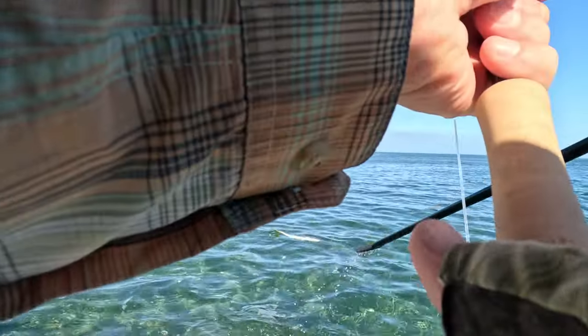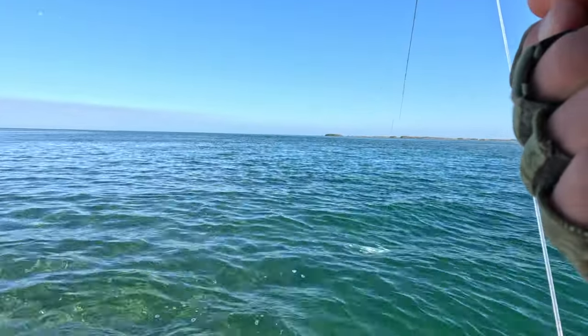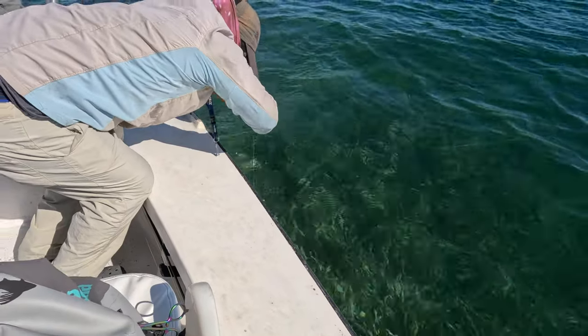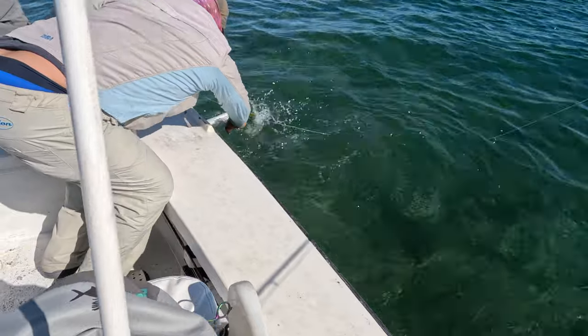This place is so hard to fight. Right? Yeah, happy. Yep. That's a sharp one on the tail for these guys. We're gonna find out.